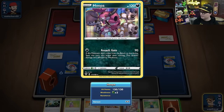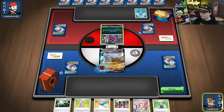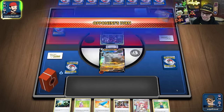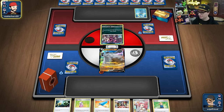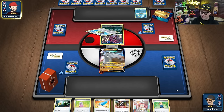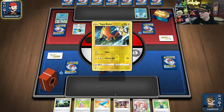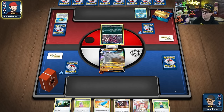I'm playing against the Hoopa Moltres deck. Honestly, this feels like a free matchup. I don't think that we can possibly lose to the Hoopa Moltres Sableye deck. This should be absolutely free. Because they can ping damage or whatever, but they'll just never be able to seal the deal because I'm going to be healing off so much damage turn after turn.